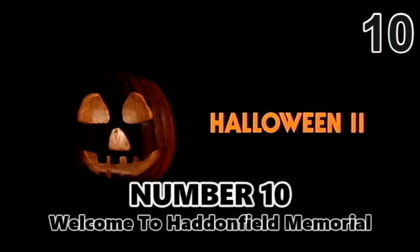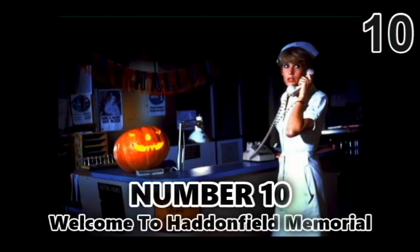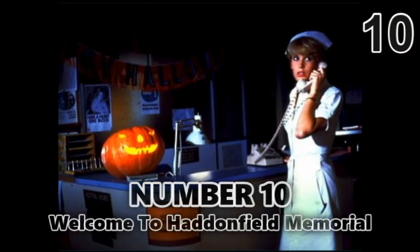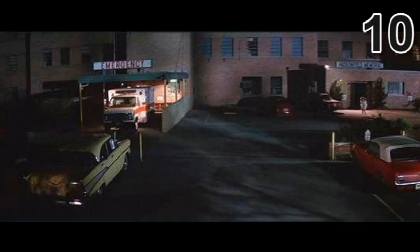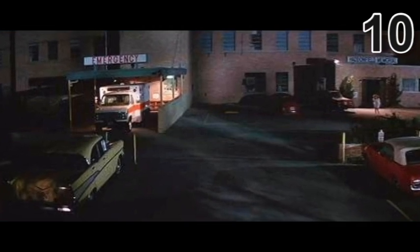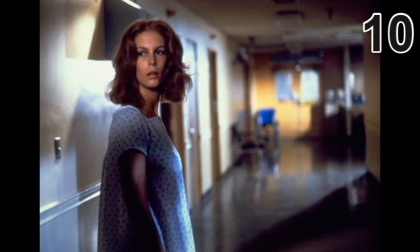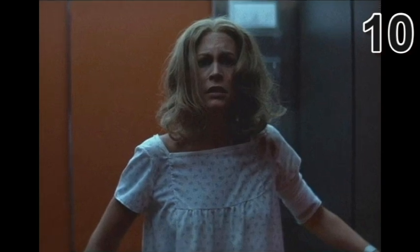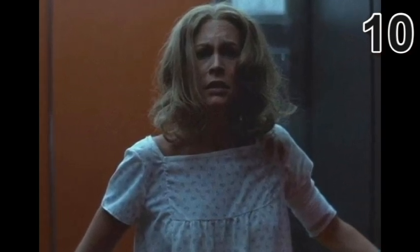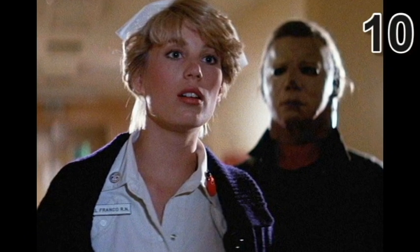The 1981 Halloween 2 fans will know the significance of Haddonfield's Memorial Hospital, as it served as the main setting for the franchise's first sequel. After Laurie survives her first encounter with Michael in the 1978 Halloween, she is taken to the seemingly safe Haddonfield Memorial Hospital. Michael eventually tracks her down, killing the entire staff of doctors, nurses and security guards before meeting a seemingly fiery death at the film's climax.